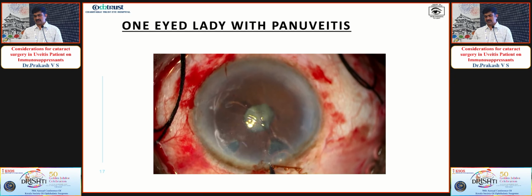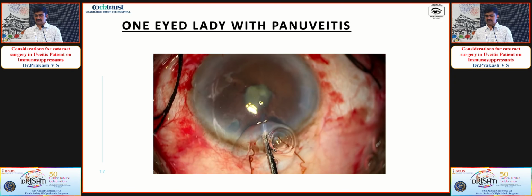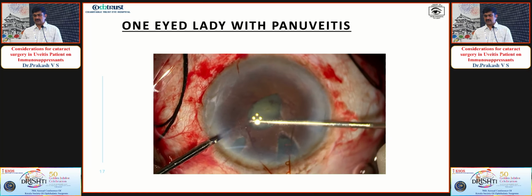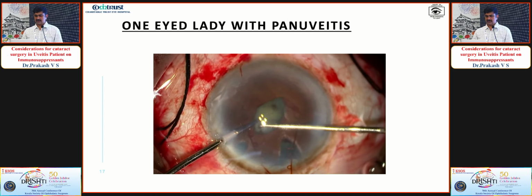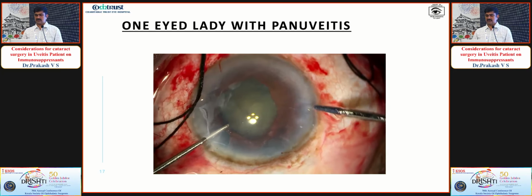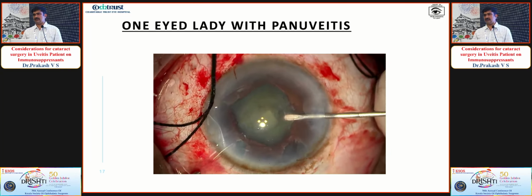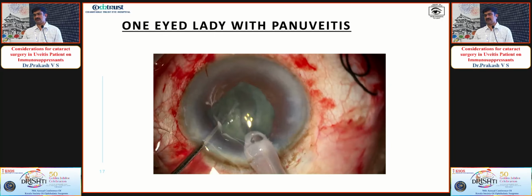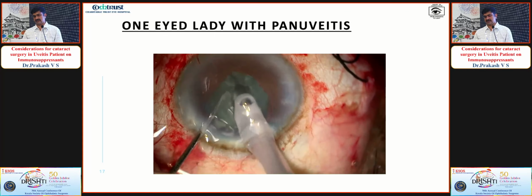Any pupillary expanding device can be used in these cases, but here I am using a B-hex ring. This is found to be very useful in these cases. And when you do the rhexis, it has to be at least a minimum of 5 mm, not less than that, because capsular phimosis is a big complication after uveitic cataract surgeries.